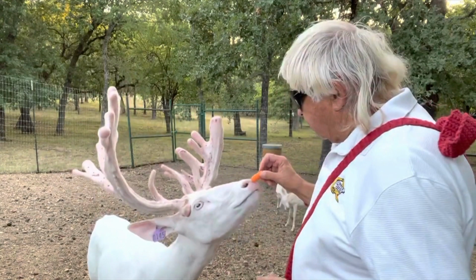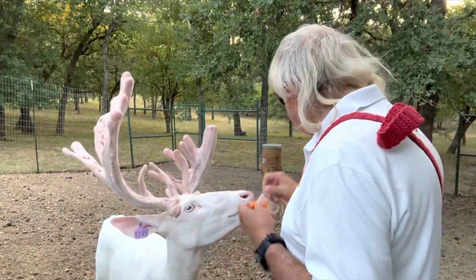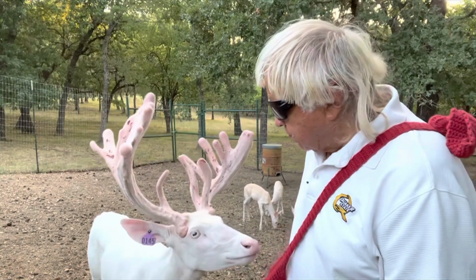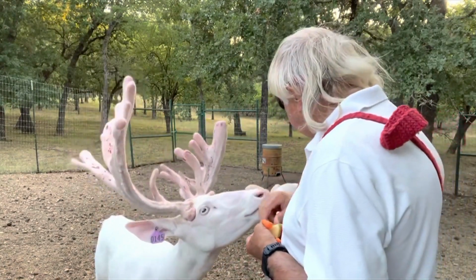I've just been throwing them down there to her. She really loves these, but the other babies are eating carrots too. Eating carrots or apples, I don't know. But as time goes on, we might be able to get those babies. I got a lot of carrots and apples in here. I cut up a whole lot. I'd like to get her to come up here eating.